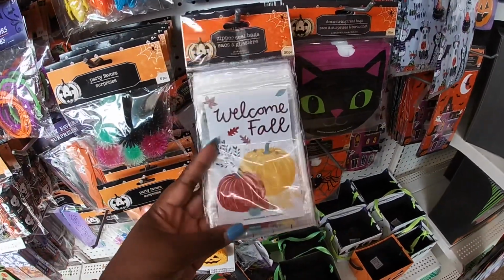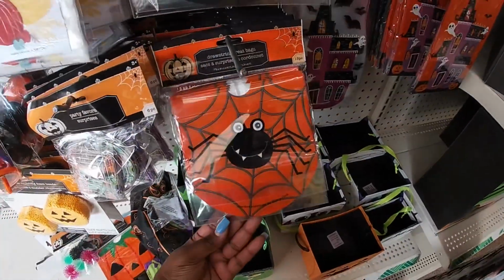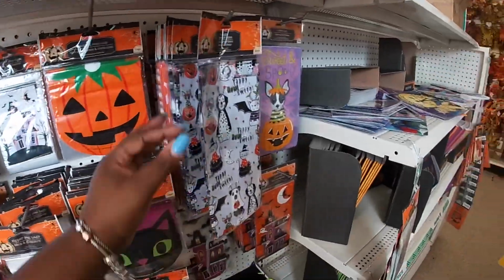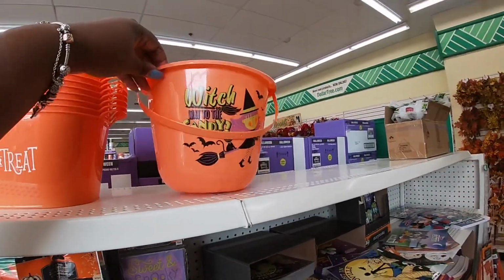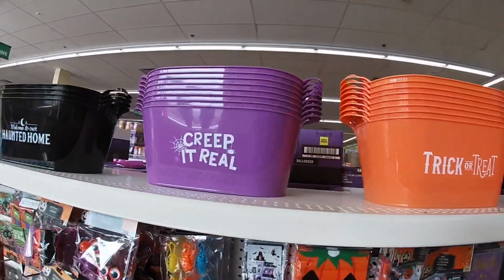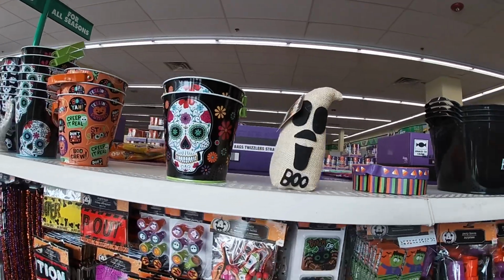Oh, they have it in the Happy Fall. Welcome Fall in the Halloween section. Pumpkin, little house, and these. Look at these buckets. Which way to the candy? Trick or treat. Creep it real. And welcome to our home. Little ghost that says boo.